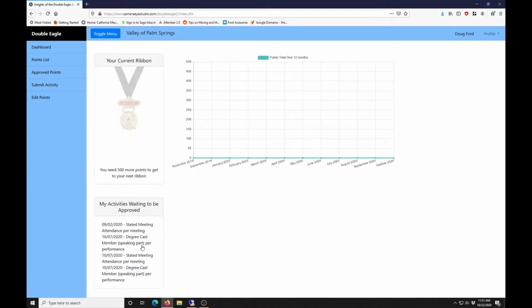Then down on the bottom left of the dashboard, you have the section that says My Activities Waiting to be Approved. These are all the points that you have submitted that have not yet been approved by the administrators. The administrators are also notified of your submissions.